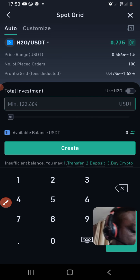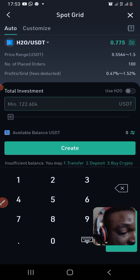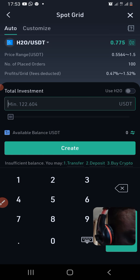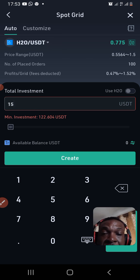and let me start off this trade. Let me write this down so that I can see or note how much I'm spending for each one. So H20, I would have 150 there. So let's type in 150.